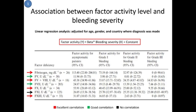Those where there is a very good correlation between the amount of the factor and the clinical severity of the patient, which has been reported with excellent correlation. And as you can see here, for fibrinogen, the level of the factor is decreasing and the severity is increasing. In the second group, there is a good correlation, like factor 5, but it is not excellent as it is for fibrinogen. And if you look at factor 11, there is no correlation at all between the amount of the factor and the level of the severity.